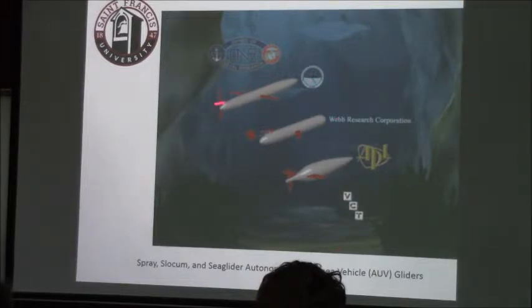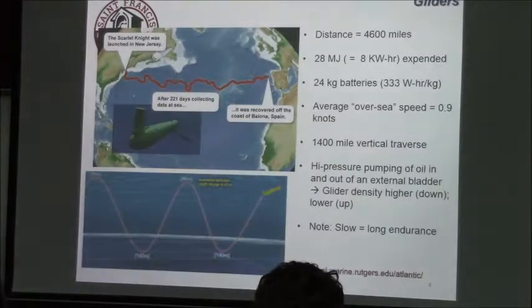But basically, you take a look at these things. They're basically bodies with wings on them. The wings aren't very big because you're going through water, and water's 1,000 times denser than air. So you can do some things that you can't do in air. But one of the interesting things about them, which has made them interesting to people but at the same time frustrating, because sometimes it conveys a false impression, are pictures like this. This is the Scarlet Knight.